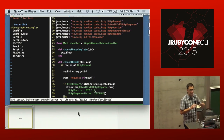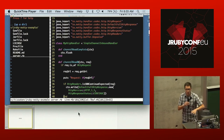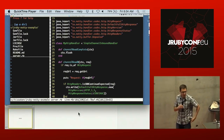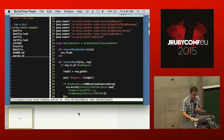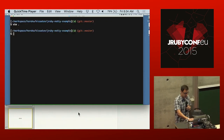There are frameworks like Finagle and Ratpack that are built on top of Netty. We don't have one of those for JRuby, so get on it. Somebody build this. I need it. I think that would be a great project. So it's a much lower level tool.